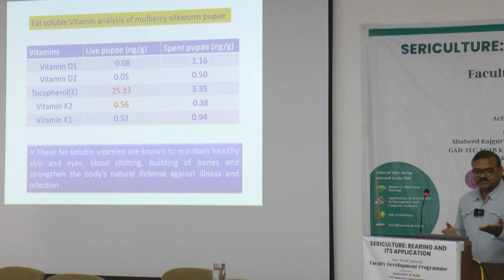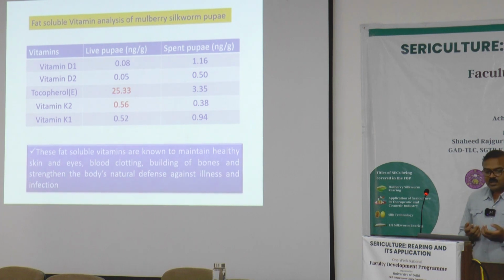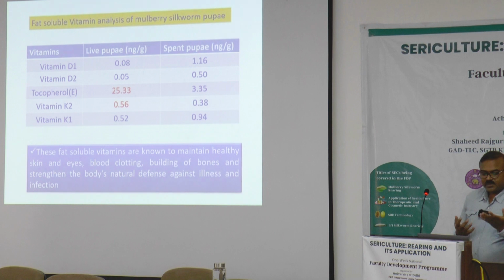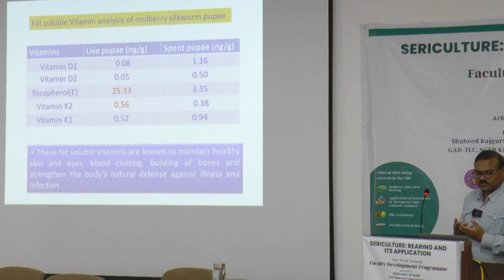And we know that these fat soluble vitamins are mainly good for healthy skin and eyes, and also good for blood clotting. We know vitamin K, all that. And also vitamin D is very important for bone strength, and it also promotes the immune system.